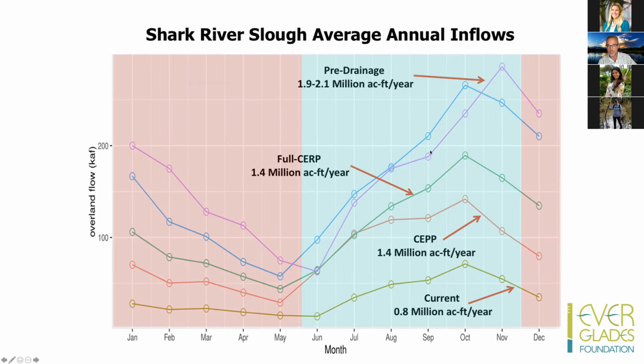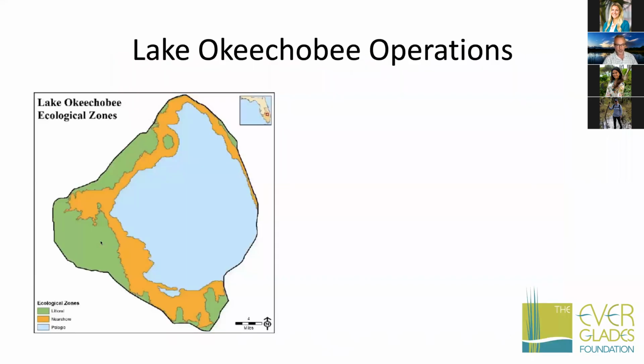You can see the pre-drainage Everglades, these blue and purple lines, were much wetter, not only in the wet season, but also in the dry season. That's important to point out. The current system is incredibly dry during the dry season. Sometimes it dries out completely, and it only is fed by rainfall and a little bit of runoff during the wet season. So as we restore, we get not only higher peaks in the wet season, but we also hydrate the Everglades more so in the dry season. Now, these values are in thousands of acre feet, and 1 acre foot is 326,000 gallons of water. So we're talking massive quantities of water that would go south.